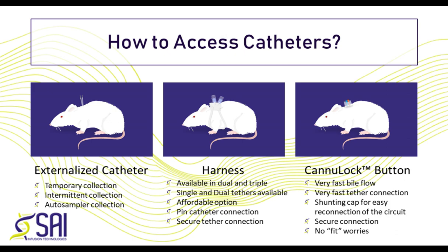The next option, the second picture, is the harness. And if you receive your animals with the externalized catheters that I just described from the first picture, you can apply this harness to your animal in-house. Vendors are happy to put it on for you before they ship the animals if you want, and that may be preferable since attaching the harness requires connecting those same slippery catheters to the pins on the underside of the harness. But once applied, the connection is protected by the dome of the harness, and the catheters can be accessed through the ports on the harness.